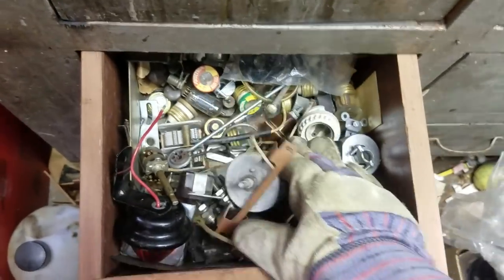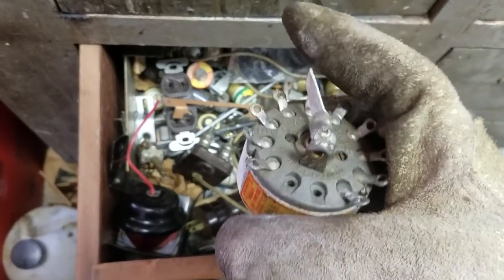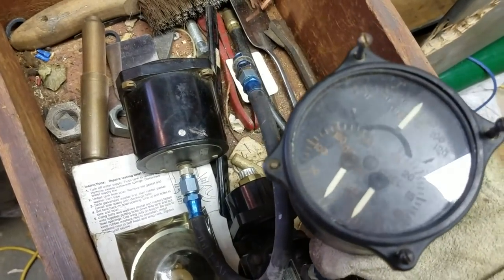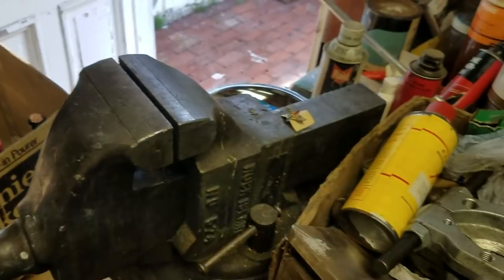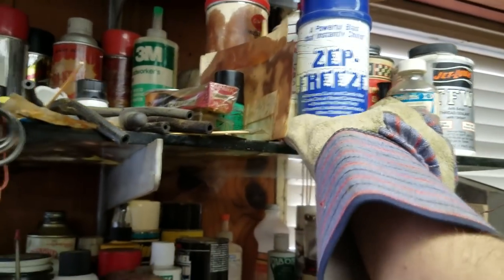I'm going to grab all these fuses. I still have a house that has old fuses in it. Guy's personal paperwork. A lot of welding stuff. I love this vise. Lots of brass.